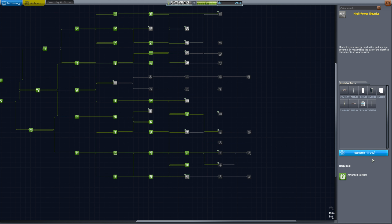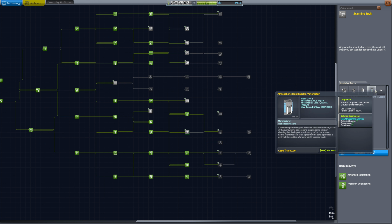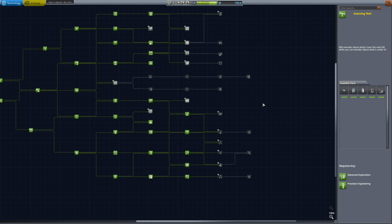We can definitely take that, and then we can grab Gigantors, and then we could take even some scanning tech here and grab the atmospheric fluid spectrovariometer. I believe that requires an atmosphere, but we can definitely bring that along as well. So that is a good start here. Let's hop into the VAB.